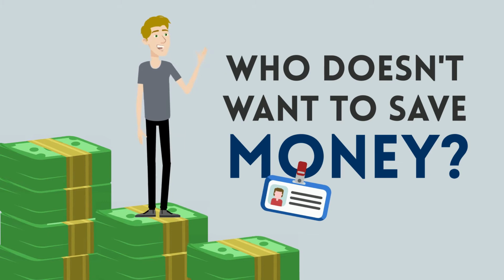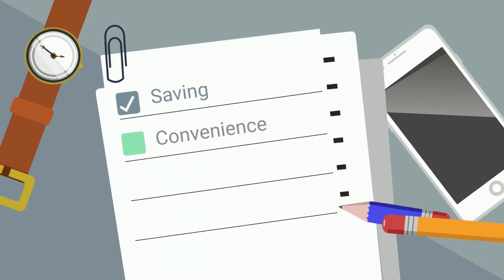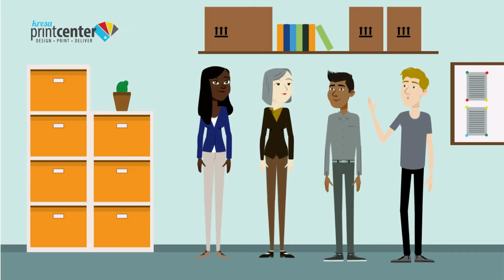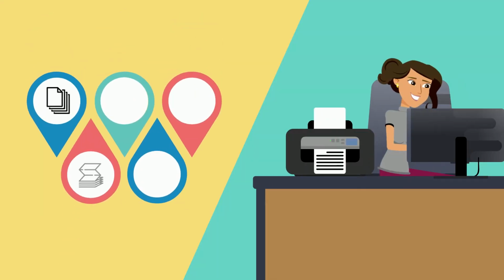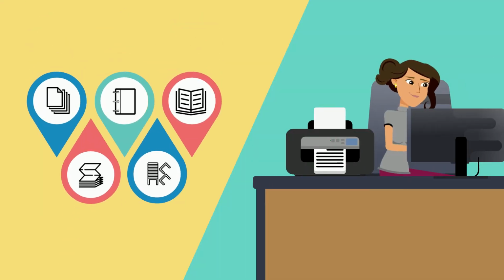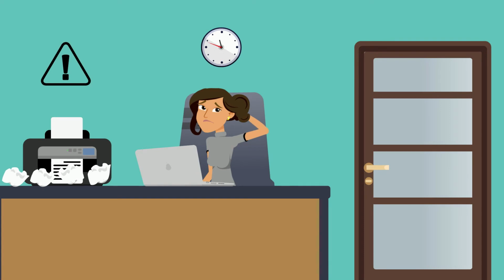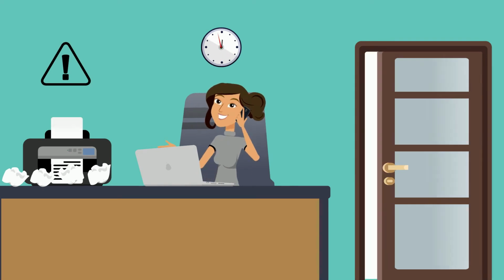If the savings doesn't grab you, how about the convenience, customer service, and zero frustration? Our team can help with complicated printing jobs. Try collating, folding, drilling, stapling, and binding on your office copy machine. We all know how that ends. Paper jam, malfunction, call for service.